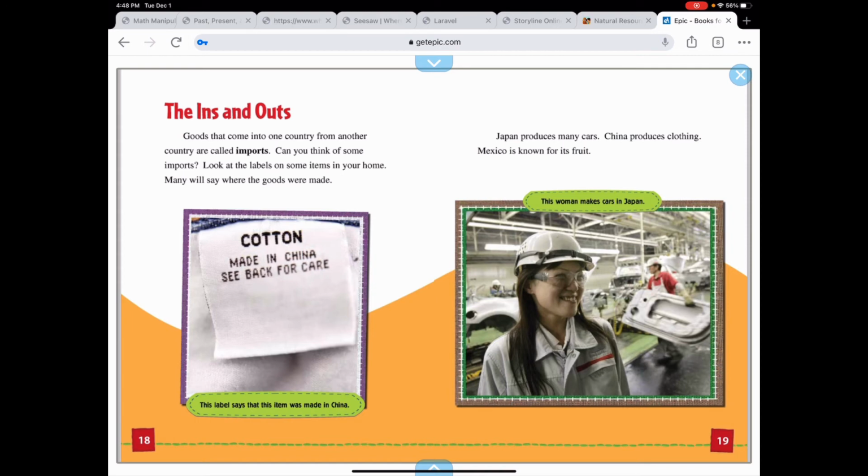Look at the labels on some items in your home. Many will say where the goods were made. For example, this label says that this item was made in China. See right here? Made in China. Japan produces many cars. China produces clothing. Mexico is known for its fruit. So this woman makes cars in Japan. And some of these cars might be imported into the United States so that Americans, or people that live in the United States, can buy them. Remember, imports means that the item is coming into the country.